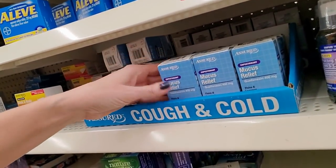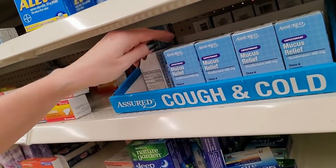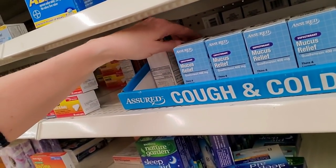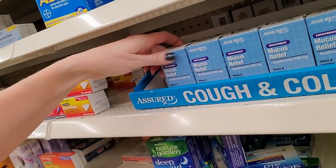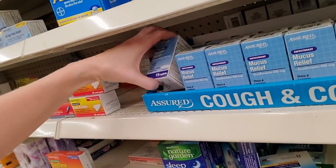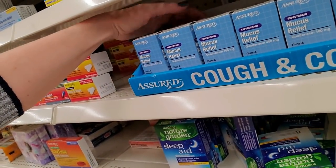But thanks to y'all meth people, you ruined it. Now you can't get it over the counter anymore. You have to go to the pharmacy to get it. Because of y'all, we can't have nice things. So thank you for that. Gotta make your stupid meth.